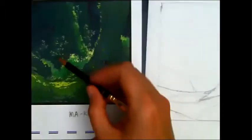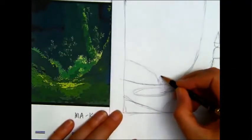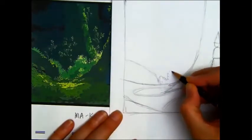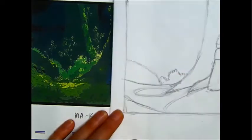Then we'll add some of these little bush layers. So we've got maybe three different colors of bushes happening in here. So I'll start with this little dark one down here and keep that guy kind of short. Just bouncing my pencil around, kind of fill that in.